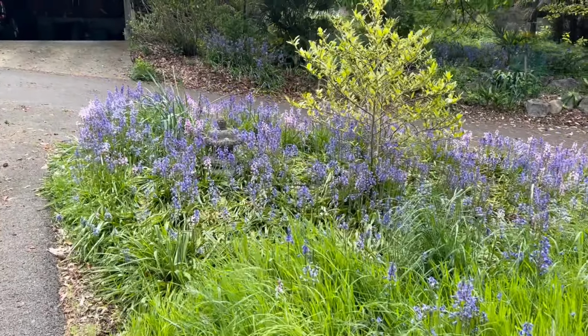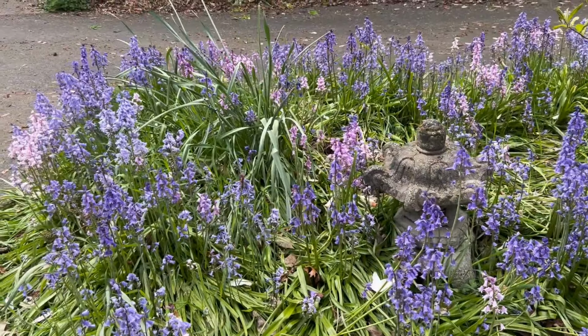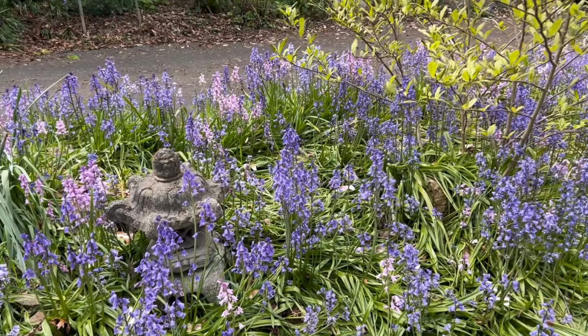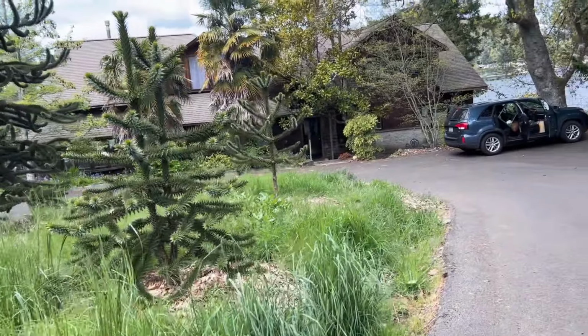I just had to show you this little pagoda, which is in the midst of all of this hyacinth. So it's so pretty. I think that's hyacinth. I'm not sure. Anyways, I better run. It's time to hit the road.